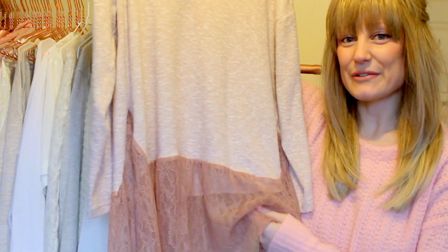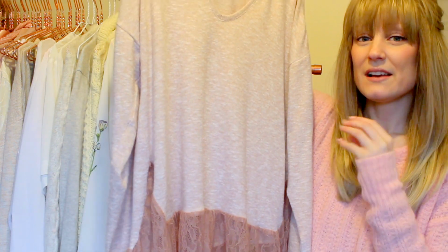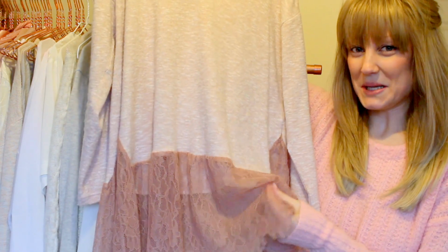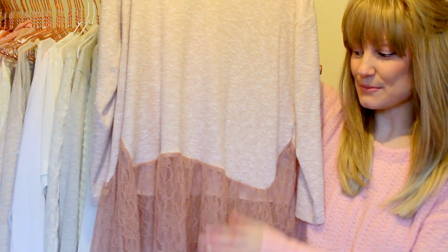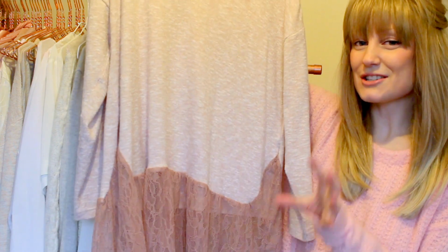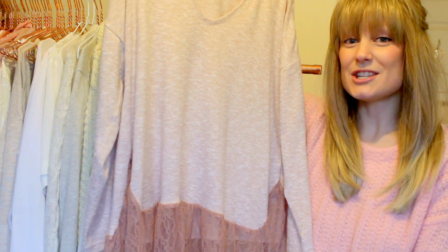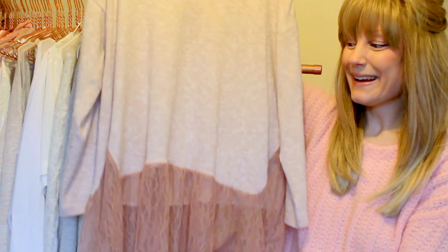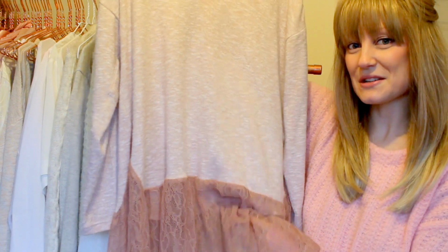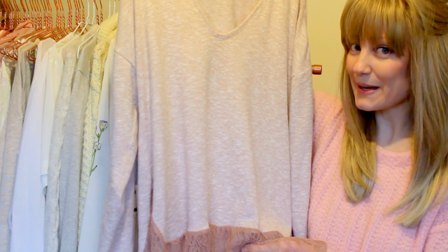I just fell in love with this. This is such a me top because it's a nice slouchy thin knit jumper which I just wear all the time, but then it has that really feminine detail with the lace at the bottom. So this probably comes down mid-thigh length, so it just adds such a nice detail to an outfit rather than just wearing a plain knit jumper, which I love anyway. There's just the added detail with the lace here as well. I think they had this in grey, but what can I say? I love me some blush pink.